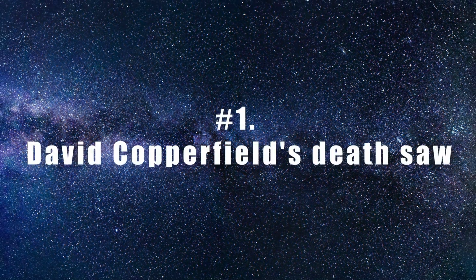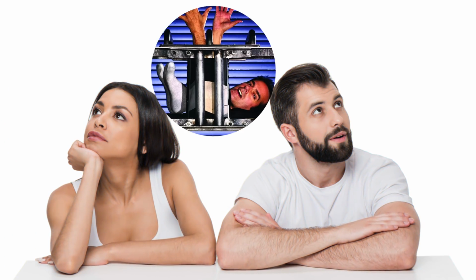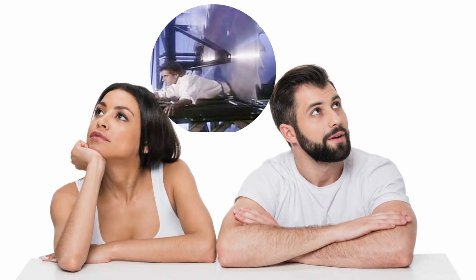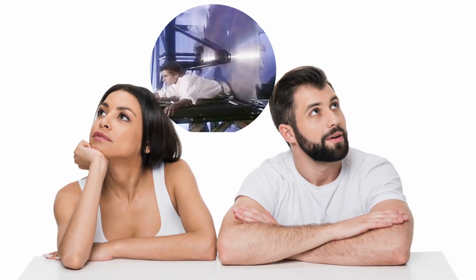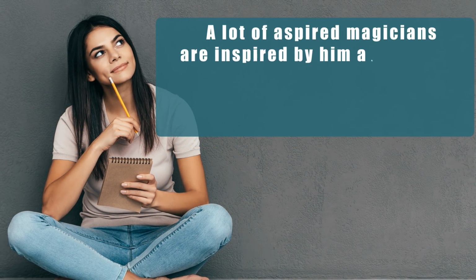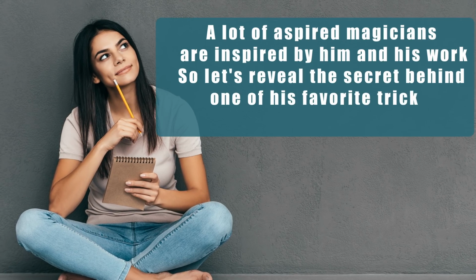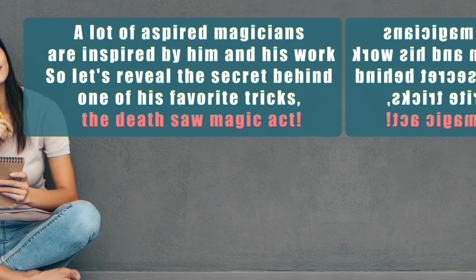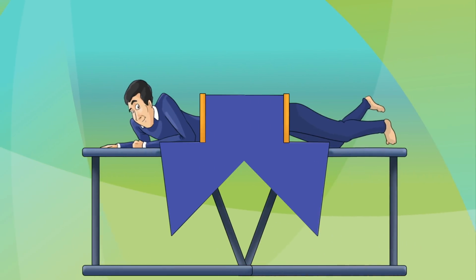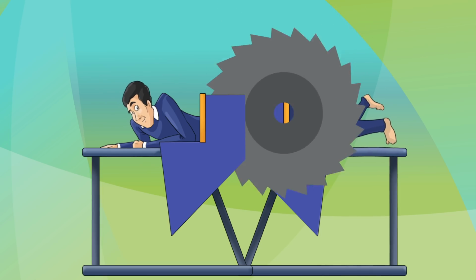And number 1. David Copperfield's Death Saw. When we think of magicians, the first name that comes to pretty much everyone's mind is David Copperfield. And it's no surprise, since he's one of the best-known classic magicians ever. A lot of aspiring magicians are inspired by him and his work. So let's reveal the secret behind one of his favorite tricks, the Death Saw Magic Act. And yes, it's this famous trick where the magician splits himself in half using a giant saw blade.